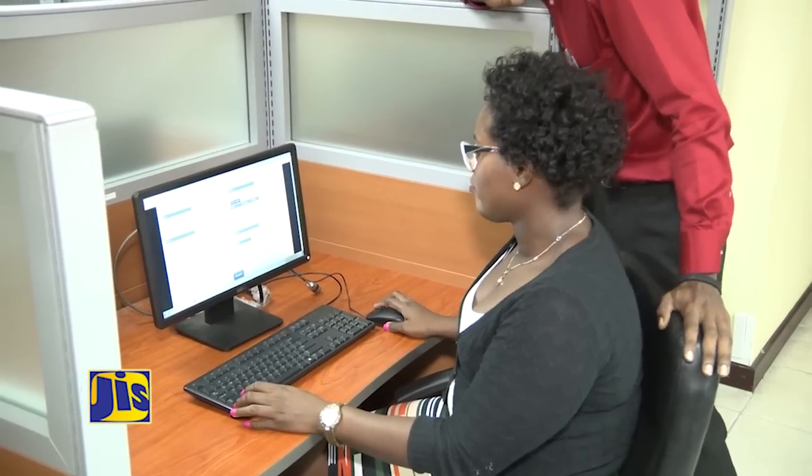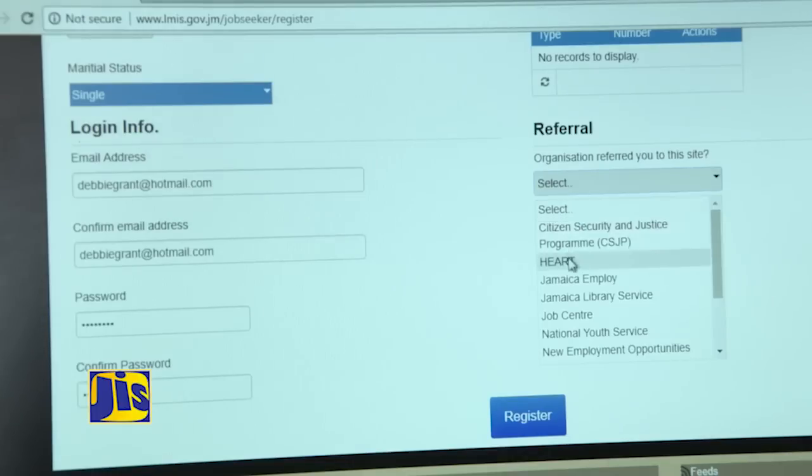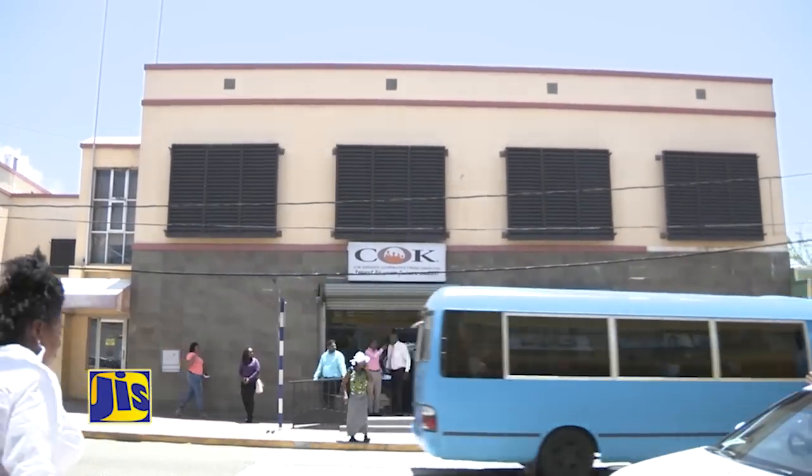Since its launch, the LMIS website has attracted more than 14,000 job seekers and over 1,000 employers, earning their trust and becoming a national employment portal. We have been partnering with the Ministry of Labour to have interns coming in and joining our team for 3-month periods.